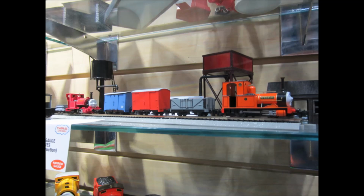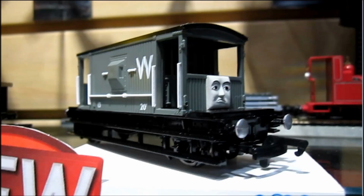Seeing the narrow gauge models in person made me even more wanting to buy them, especially next to the water towers and at trackside huts. Their model of the Spiteful brake van was missing its end.